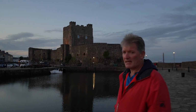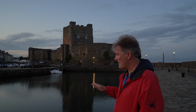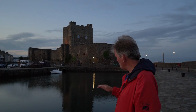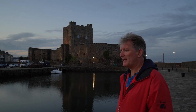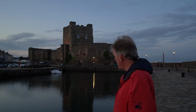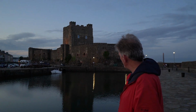As you can see, I've got the castle here behind me. At this stage I'm hoping to try and get a blue hour shot of it. I was hoping that the water would be very smooth here. It isn't. There are quite an amount of ripples, so the evening feels calm and quiet, but the sea isn't reflecting that. On top of that, as it gets darker, the lights on the castle should become more prominent.